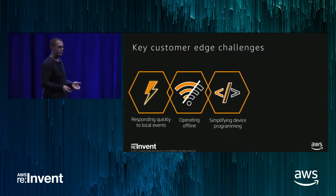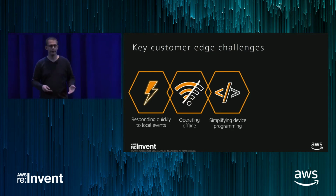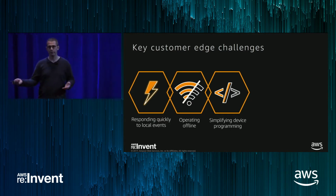What we found also were a lot of customers that started on the cloud and they wanted to develop at the edge were having challenges with a lot of the traditional programming paradigms that were going on in embedded programming. So we wanted to help our customers get things going at the edge by leveraging AWS Lambda.